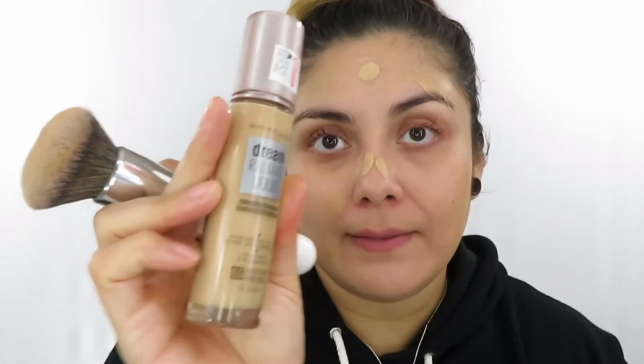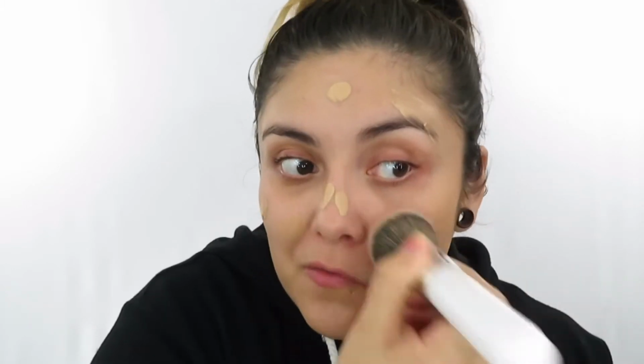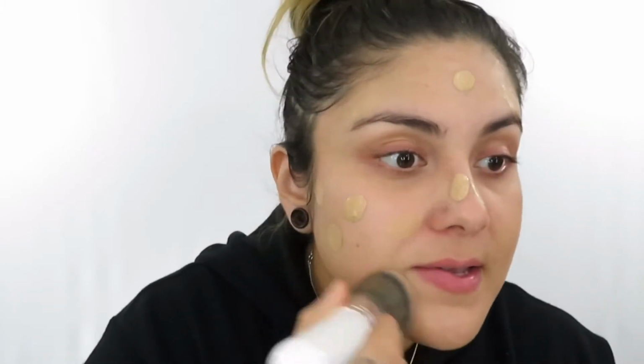By the way, I'm using my Maybelline Dream Radiant Liquid Foundation. I love it. It is one of my favorite drugstore foundations.